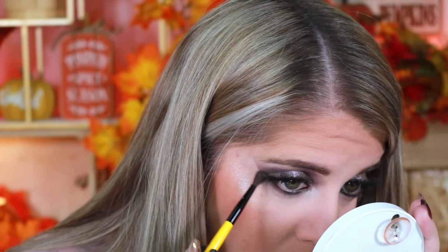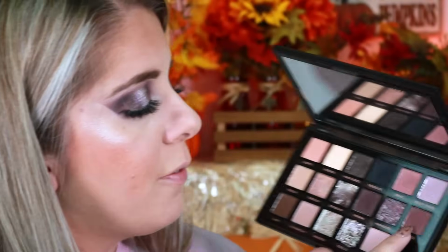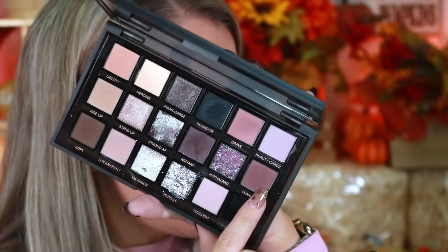So I'm just going to buff out the shade really fast. And then I'm going to go into the shade Fearless right here. Fearless. And we're going to start to blend that in.